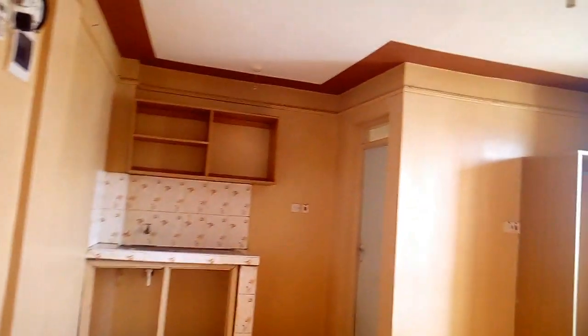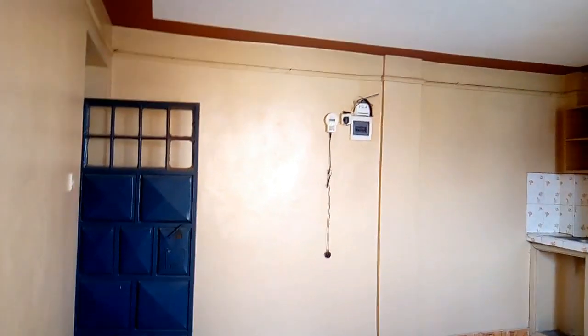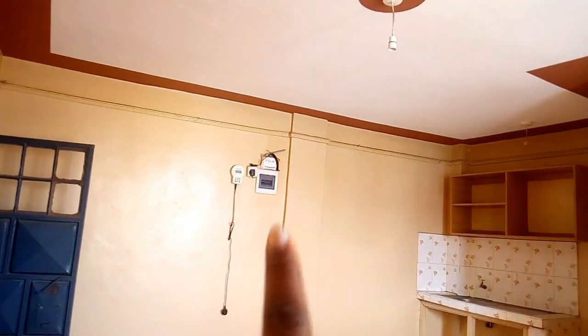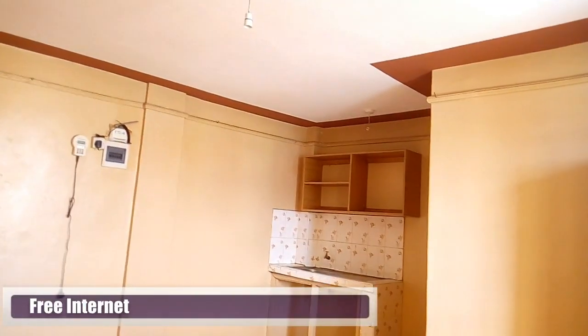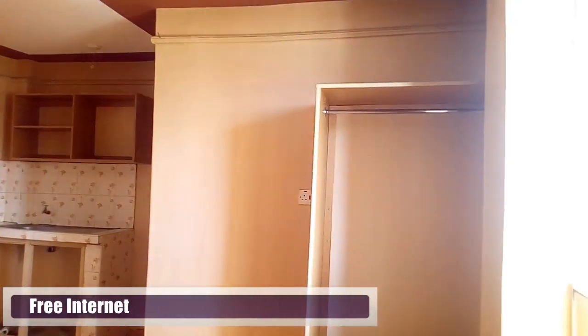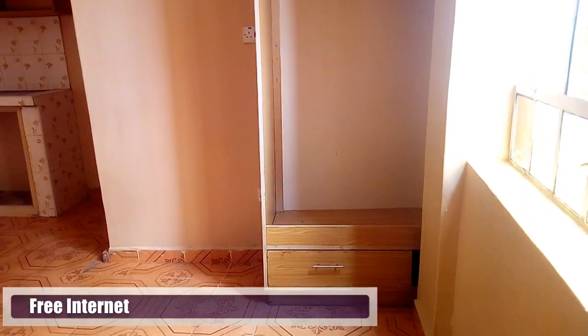It's spacious. And as I told you before, you remember we have CCTV on every floor. And what I'm pointing at right now is the free internet installed in each and every house. Can you imagine free internet in a Bedsitter? That is super cool.